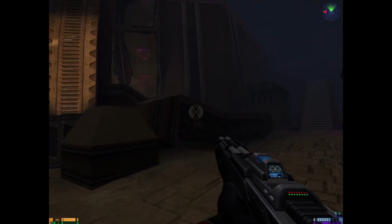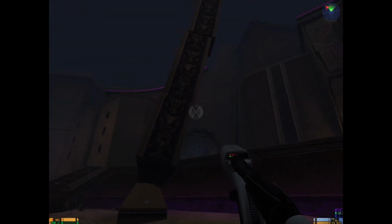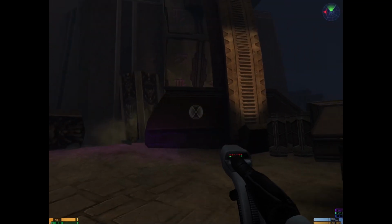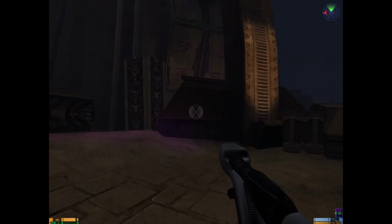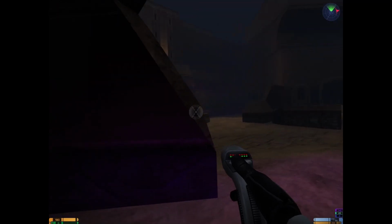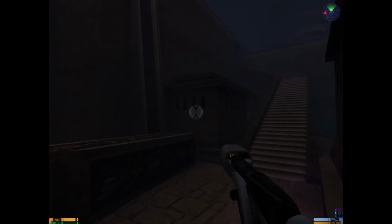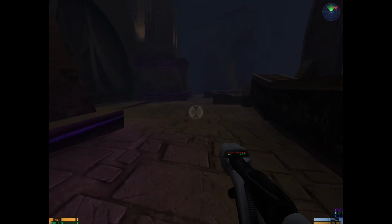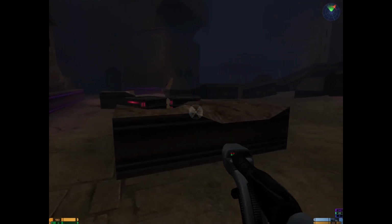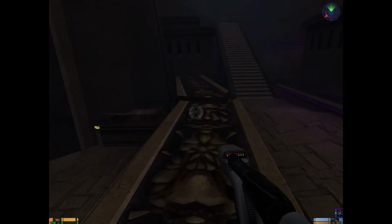Right, now there's an Easter egg around here. Just need to figure out how to get to it. Yes. Shoot that box, it'll blow up, knocking that pillar over. It's behind there. So knocking that pillar down, I'm not sure it actually did anything to benefit us. Okay. Jump here. That's it. Yes. You can see it there.